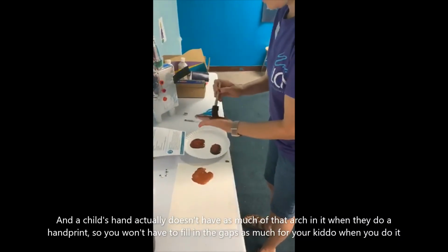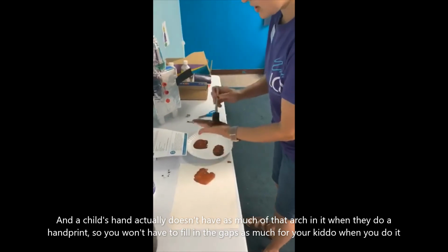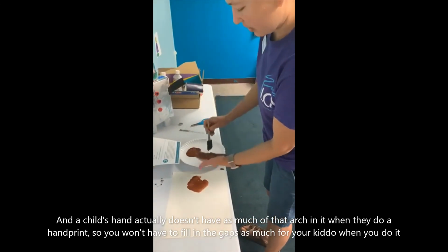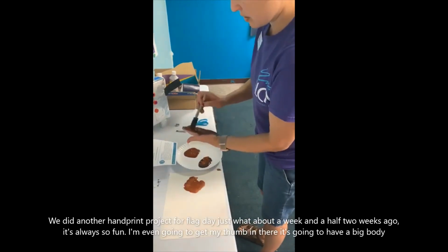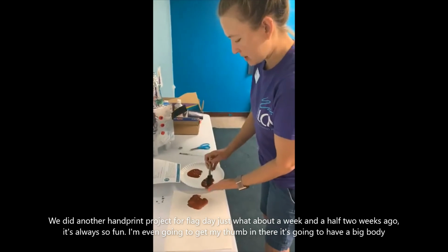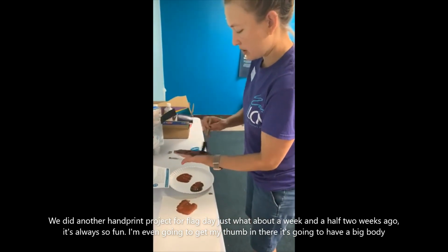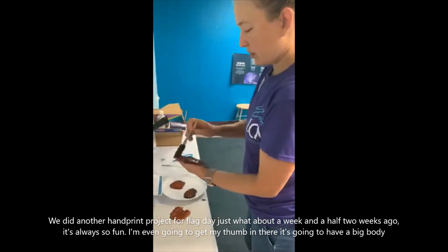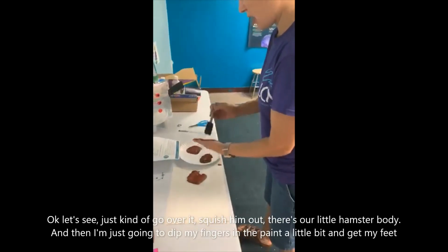And a child's hand actually doesn't have as much of that arch in it when you do a hand print, so you won't have to fill in the gaps as much for your kiddo when you do it. We did another hand print project for Flag Day, just about a week and a half, 2 weeks ago. It's always so fun. I'm even gonna get my thumb in there. It's gonna have a big body. Okay, let's see.